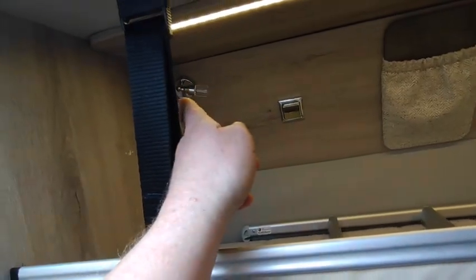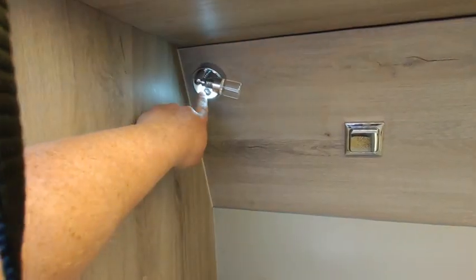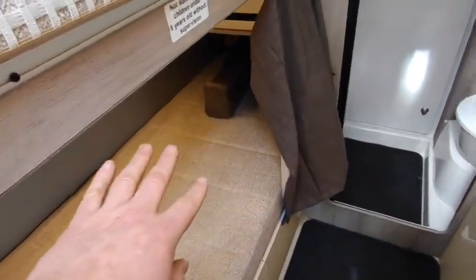The bunks are humongous, as you can see. These are proper adult sized bunks, so they've each got individual reading lights which you can have as a soft light by hitting once, or a main light, as you can see, soft, main, off. And then underneath is the same.